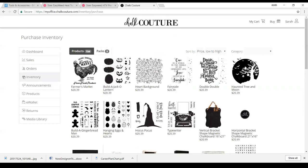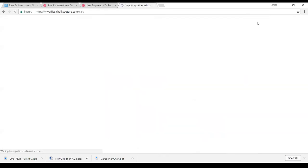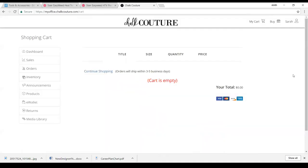So you're going to add these items to your cart, and then you're going to select My Cart, and then you are able to check out, okay? Orders will ship within 3 to 5 business days. Important to note that currently turnaround time is right on that 5 business days, okay? It's a very busy season. There's a lot going on right now. So you just have to practice some patience when it comes to your Chalk Couture order and know that it's probably going to be closer to the 5 business days, okay?